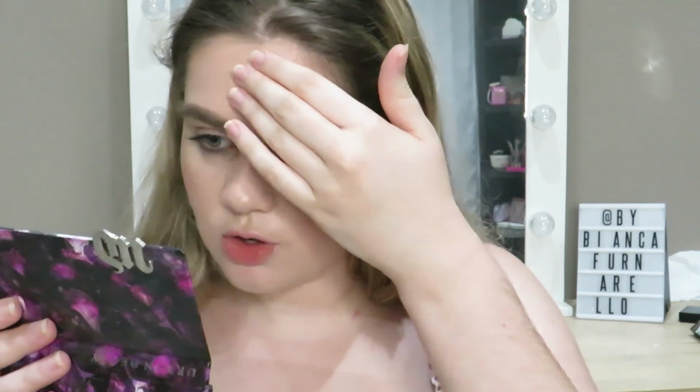If I were to use this foundation again from the sample, I would use a regular concealer instead, because it's quite a thick consistency and it is quite creamy, and if you do touch it, you will get a bit of transfer onto your fingers, which again is not really a train smash. Most foundations do.